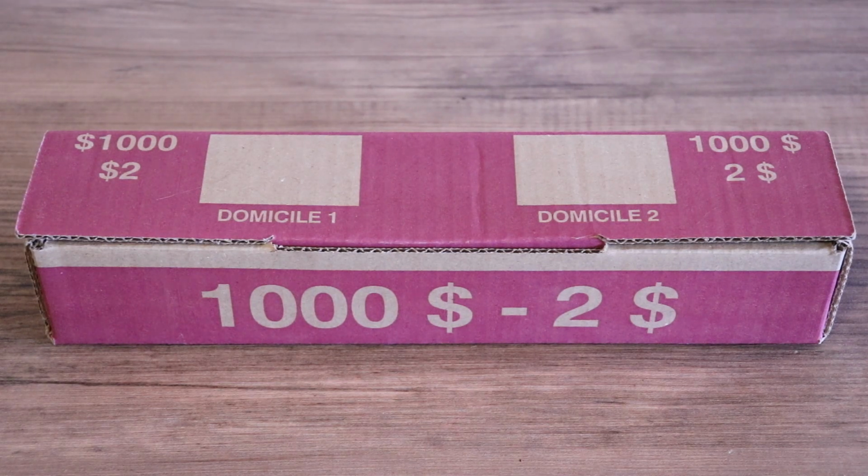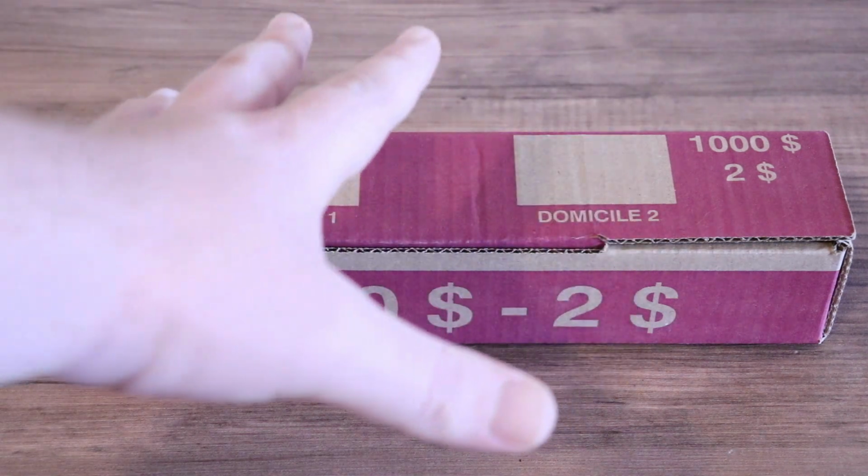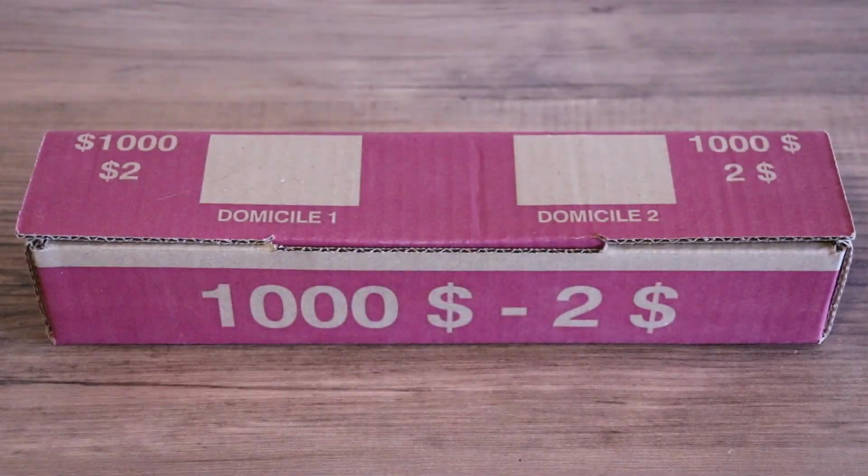If you guys would like to see a video on that, I will put it up in the top corner. But those things make it a huge risk to hunt Toonies. You are accountable. If you find any counterfeits, it is your responsibility to turn them in, and that is going to be a huge loss for you.